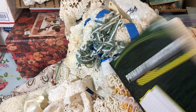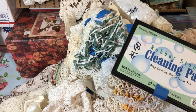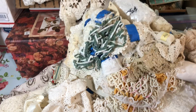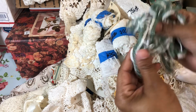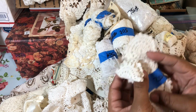Got this composition book. And I don't know why I even put this in here because I'll use this for the kids. My children. And I got this little cleaning pad. I have the, where is it? I have the ink, not the ink, the liquid. So we'll see how this works. If not, I'll spray the liquid on there and then rub my dyes around. Okay, I'm gonna hit this first. Okay, love that trim. Not a color I use often. But look at all the little doilies. And that was 20 cents.